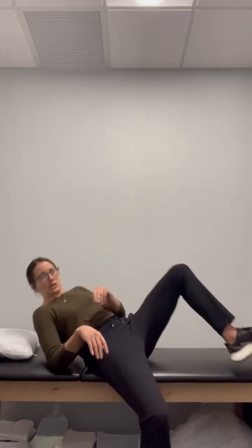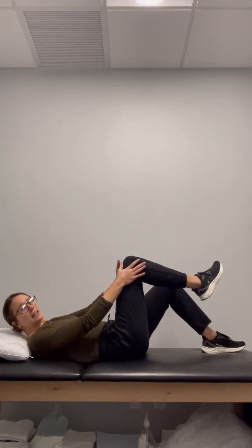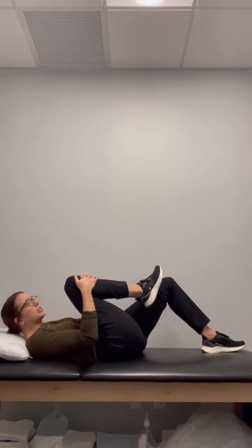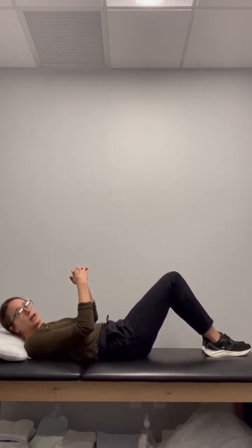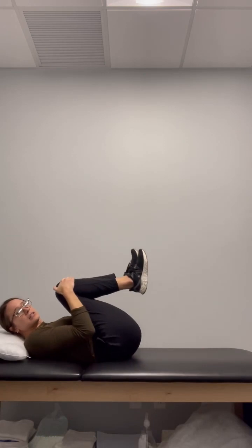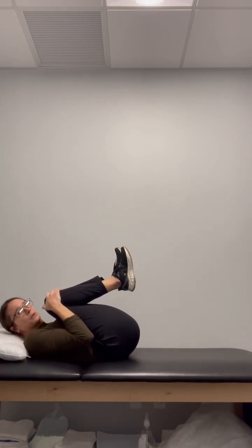So a couple stretches. 1, knee to chest. Sounds exactly like what it is. Pulling the knee to the chest, 5-second hold, 10 times on each side, okay? That's one leg at a time, then both knees. Knees to chest, 5-second hold, 10 times, okay?